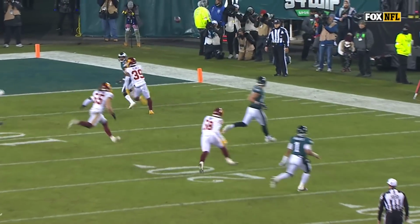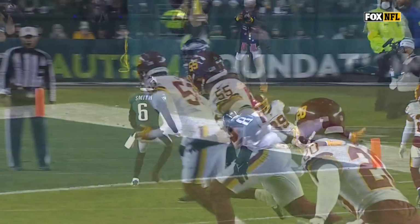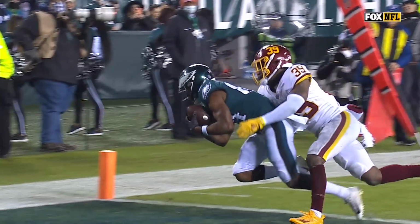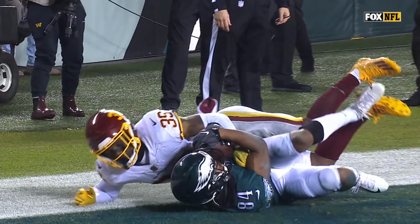I mean, watch this ball comes out of his hand. That is just a strike. Fly paper on his hands.